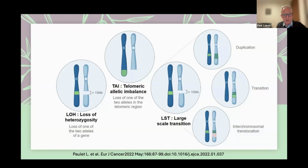On the left-hand side, we see something called loss of heterozygosity. So this is where a section of a gene or an entire gene is lost. And we lose one of two copies of a gene that we have. We all have two copies of a gene. One we inherit from our father, one from our mother. And if we lose one of these copies, we have what's called loss of heterozygosity.